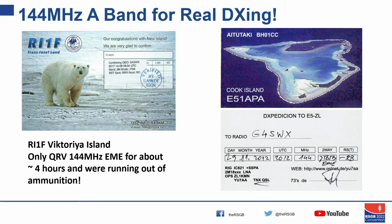The other one is, people do DXpeditions on 2 meters to the most strange places. Cook Island is quite rare on HF, not unknown, but certainly very rare on 2 meters and quite hard to work because the guy had quite low power.